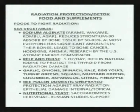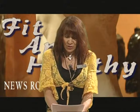So you look to these other forms. Now, there are other vegetables that do have iodine-rich foods in them, and I've mentioned them on the sheet. That includes garlic and onions and spinach and kale and egg yolks and turnip greens and squash and mustard greens, cucumbers, asparagus, citrus, pineapple. There's a lot of things that are iodine rich. They uptake it richly into their cells. If you notice, there's quite a bit of cruciferous vegetables on that listing as well.